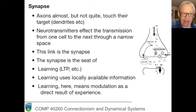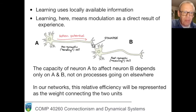Learning here does not mean that which goes on in a classroom where there's a teacher. A nerve is modified by the activity of other nerves around it. Ultimately, that activity is related to the activity of the organism in its environment. But from the point of view of the nerve, it knows nothing about environments, it knows nothing about the world. Any modification of a synapse happens based solely on locally available information. So learning means modulation of the synapse as it is effective in stimulating the next neuron as a result of what has happened recently. That's what we mean when we say that learning uses locally available information.